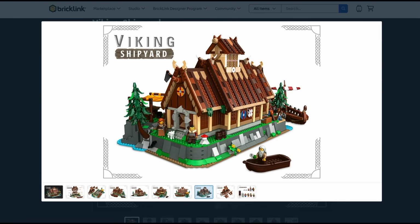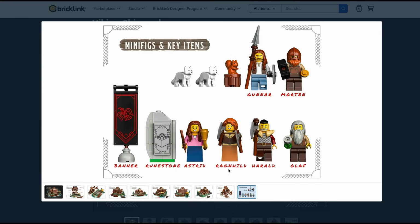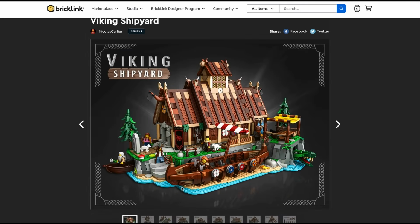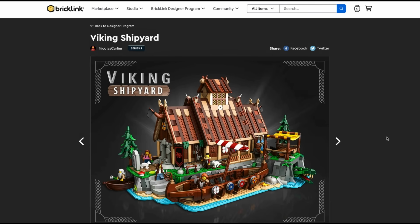So I love the layout of this. It looks brilliant from all sides. The interior is certainly not shy on detailing either, and once again, a good range of minifigures. So another strong submission. This one just over the 3,000 mark, but again, I don't think that is bad at all for something as polished looking as this.